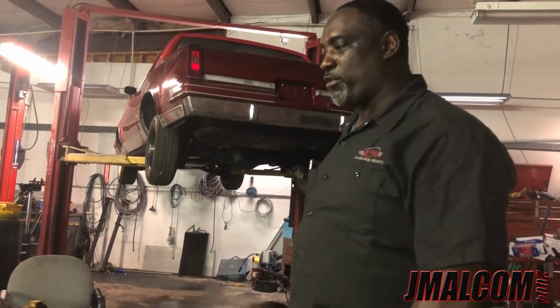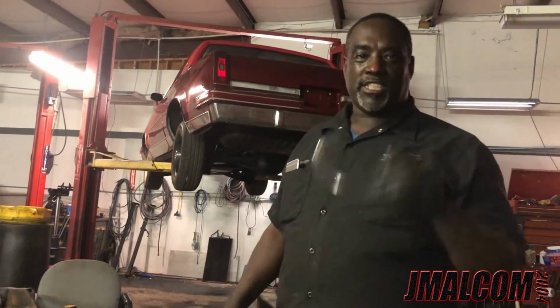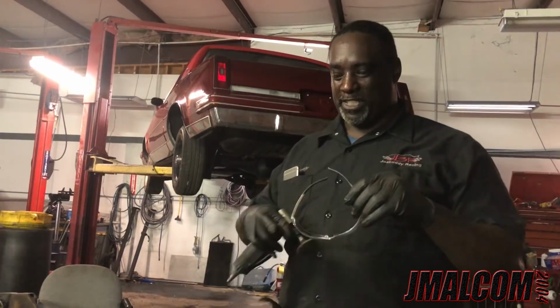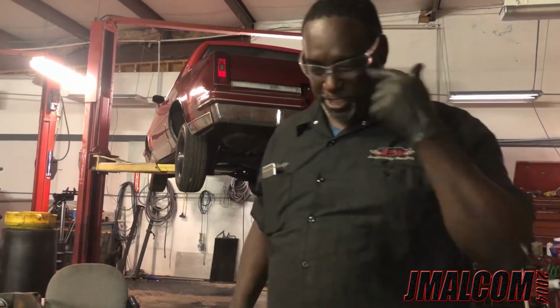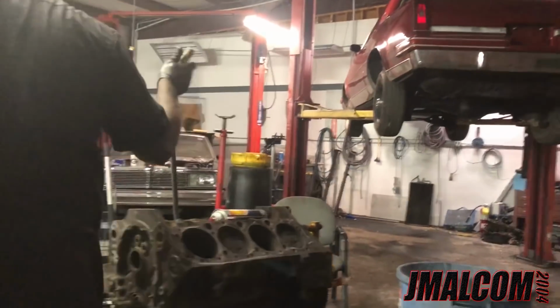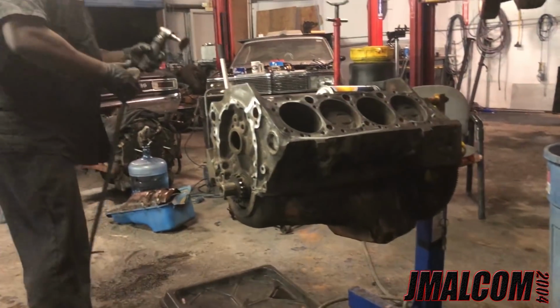Hey, I'm probably wrong for it. If you're trying this at home, get you a pair of these. I've been doing it so long I forget to put them on. But I promise you, get you a pair. It's true, y'all. Safety glasses. It's true.